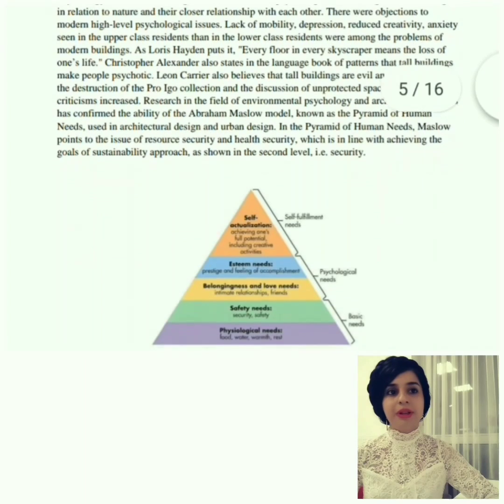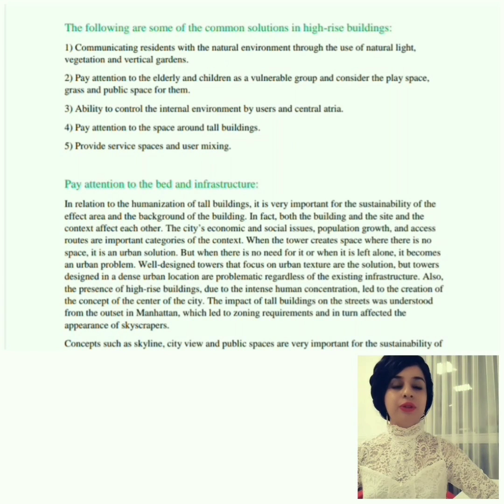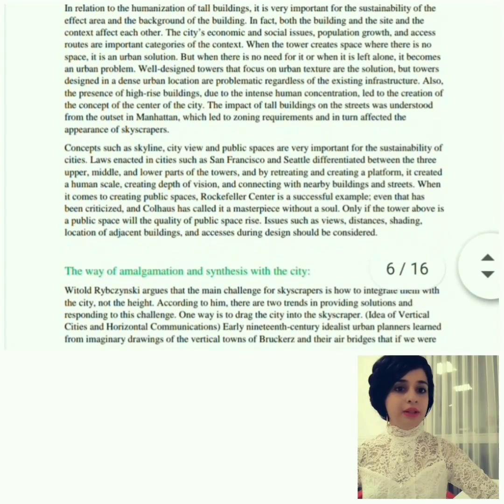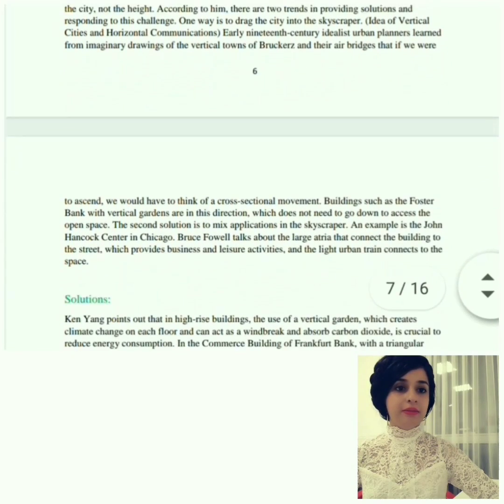In this pyramid, Maslow points to the issue of resource security and health security, which is in line with achieving the goals of the sustainability approach, as you can see in the second level. Here are some of the solutions in high-rise buildings. Communicating residents with the natural environment, paying attention to the elderly and children, ability to control the internal environment, paying attention to the space around tall buildings, providing service spaces and user mixing.